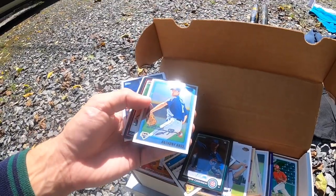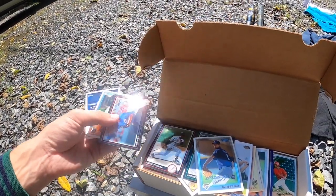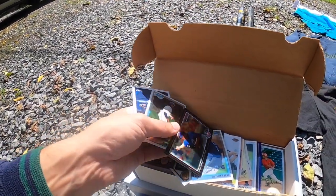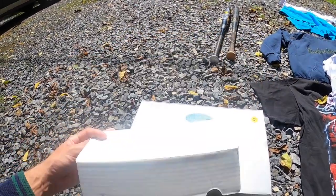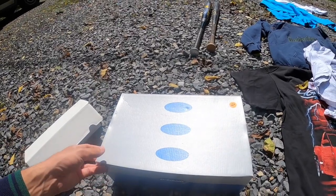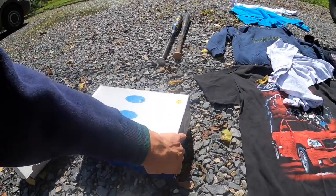Got some rookie cards here. Got everything from Bowman Chrome, Topps Chrome, Pro Debut. Thought for $2 it was a pretty good deal. Then there's this box. This was $1.